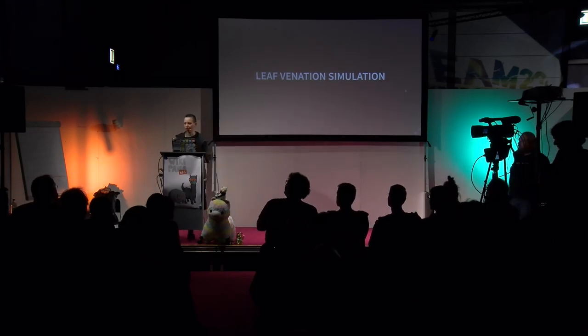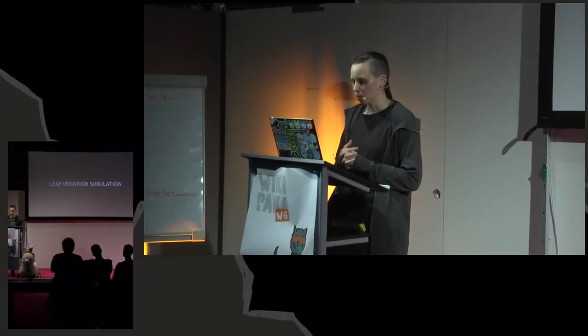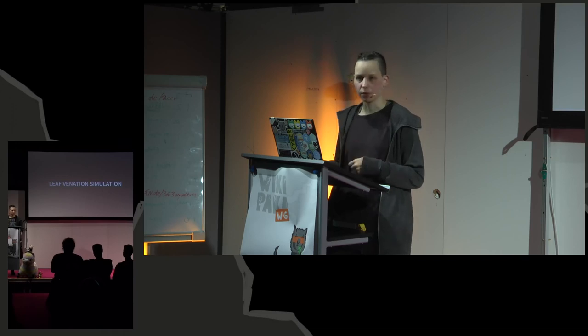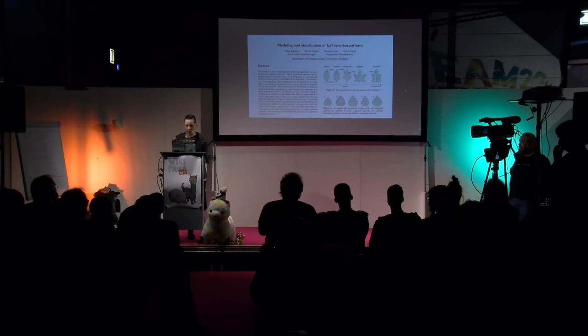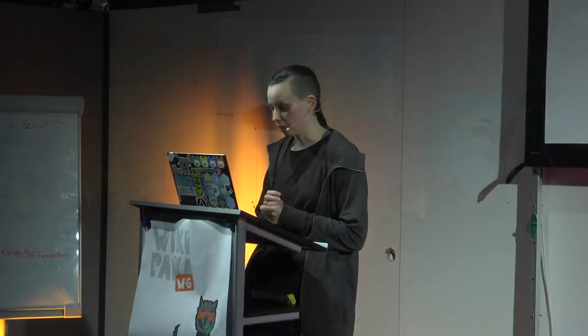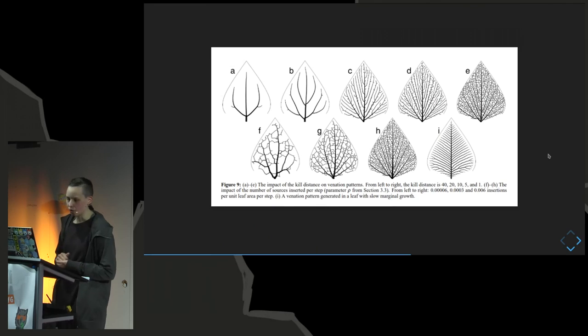Last summer before camp, I wanted to build a fancy chair, and I thought it should have a nice pattern. And I looked around on the internet and found an interesting paper. It's called Modeling and Visualization of Leaf Venation Patterns. It sounds a bit confused, but it is about the way veins grow in leaves. And they described an algorithm that's fairly simple, and I wanted to show it to you because it gives really great results. This is the kind of result they achieved with it.